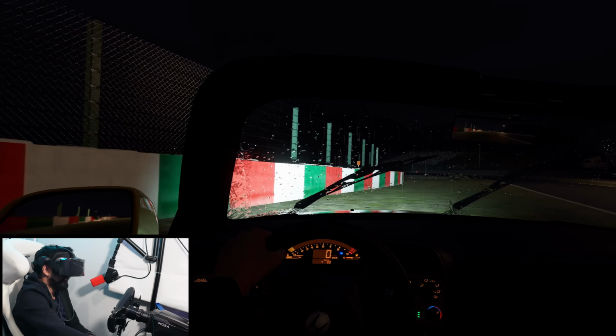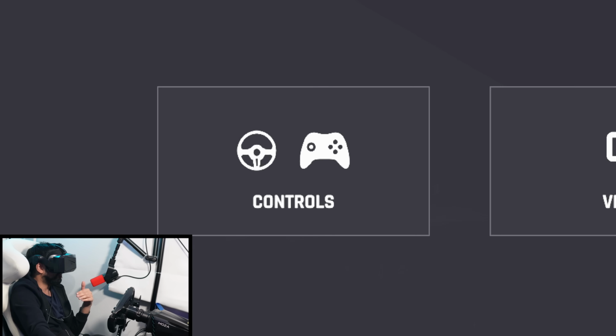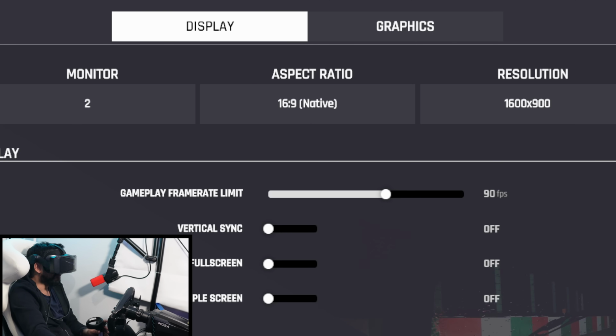Now, what I wanted to do here is show you, if you've got a VR headset and you're thinking about racing in VR in Assetto Corsa EVO, my video settings. Right, so I realized you wouldn't be able to see what I'm showing you because AC EVO does a really weird thing where it shows you both lenses when you record it.